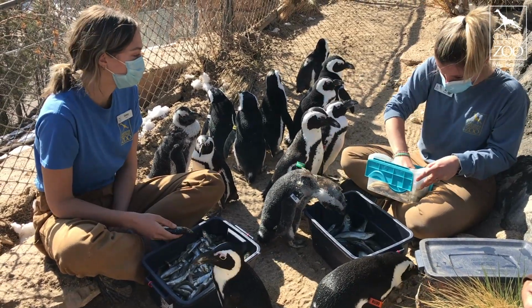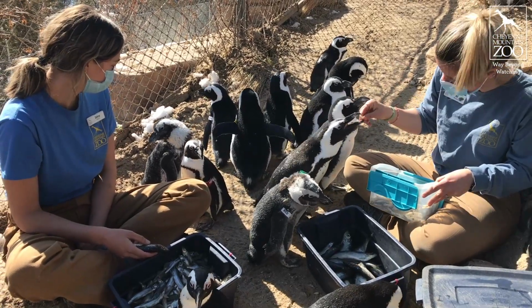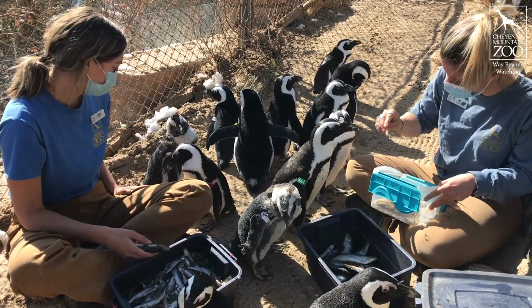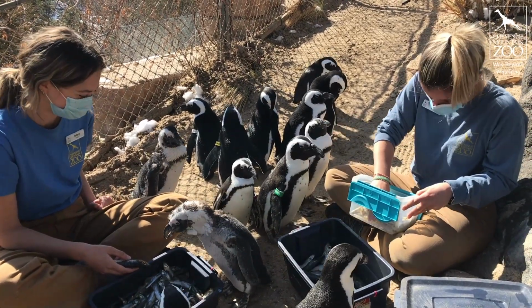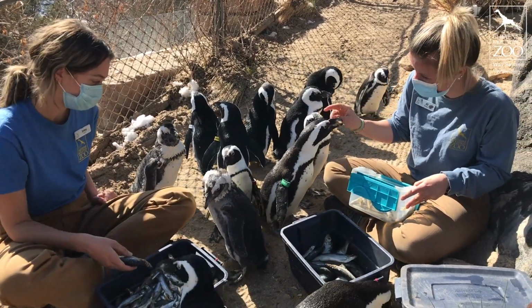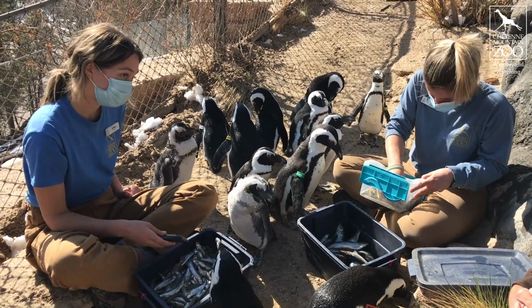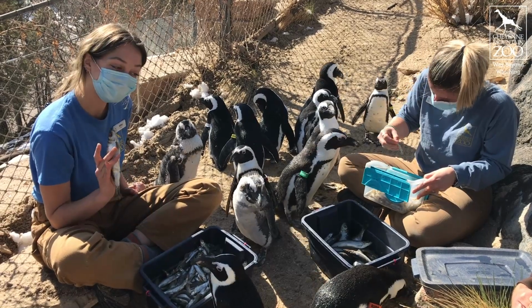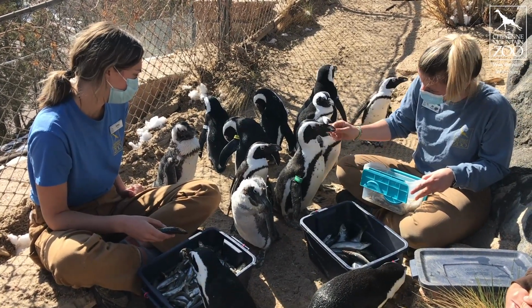He's eating some smelt, and that's what we like to call penguin French fries, because I don't know about you guys, but that's pretty much what I look like when I sit in front of a plate of French fries. He's just going one after the other. You'll notice he's not chewing them at all, which is pretty impressive because Isley here is holding a herring, and that herring is pretty large. They'll swallow those herring entirely whole, as well as the capelin that we feed them.